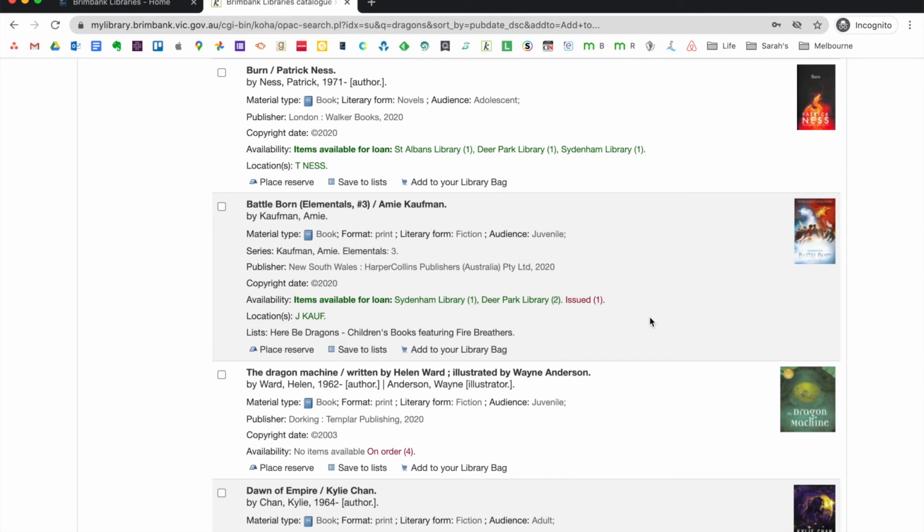Oh, number 3 in the Elementals. If you haven't read the Elementals series, these books are fantastic. So you might like to borrow this one. I'm going to add it to my library bag for now.